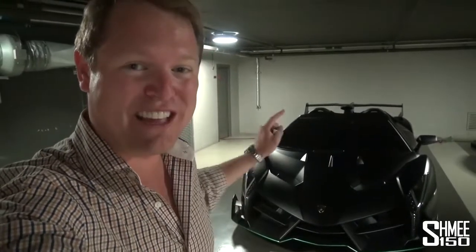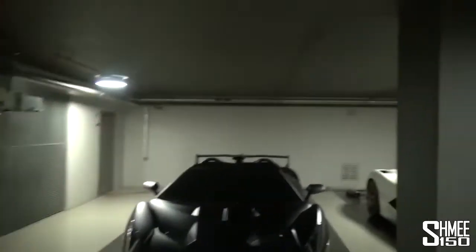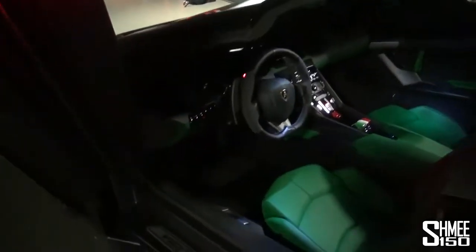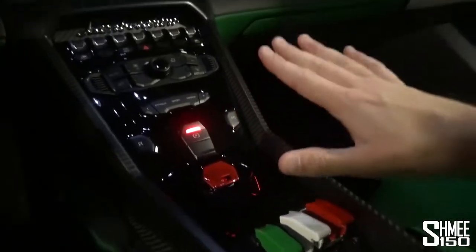B14 has just invited me to drive the Veneno, to take the wheel myself. In his words, he's my biggest fan, and that's probably true if he's going to trust me to drive this. I am buzzing, slightly nervous, slightly anxious to experience this car. So let's take a step inside and start it up, shall we? Fire this into life. This feels quite unreal right at this second, but we are doing this. I'm going to be literally driving the Lamborghini Veneno. Whew, okay, deep breath, flip this up, fire it into life.